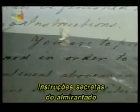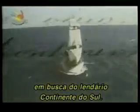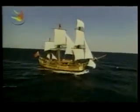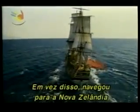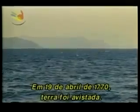Secret instructions from the Admiralty ordered Cook to sail south in search of the fabled southern continent. This was a materialistic mission. Its aim, new colonies, commodities, markets. Cook failed to find the southern continent. In fact, he was convinced it didn't exist. Instead, he sailed on to New Zealand and the unvisited east coast of Australia. On the 19th of April 1770, land was sighted.